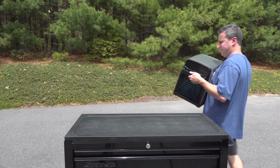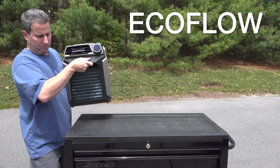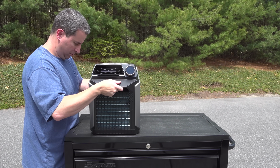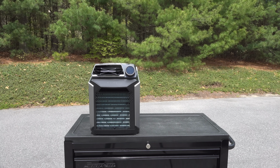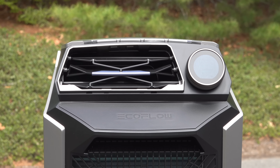This is the world's most powerful portable air conditioner. It's made by EcoFlow and it's called the Wave. And this isn't anything like those pieces of junk you've seen on Facebook. It's not a swamp cooler or uses any type of ice. This is a real air conditioner in a micro-sized package.